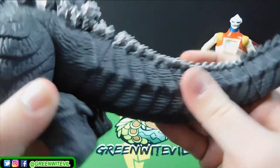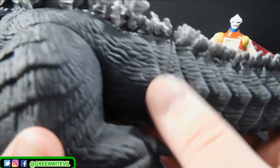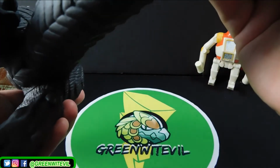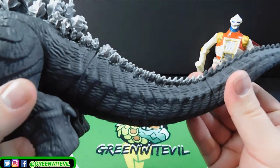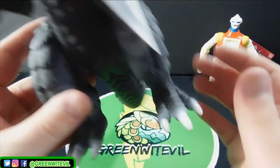And then you have no articulation here with the tail. It looks like you might. You see that right there? Like the separation for the tail in this part and over here. But I don't believe you can turn it, and I'm not gonna force it because I'm trying to, and it's not working. So if someone else does it and it works, that's awesome. I'm not gonna force the figure. I don't want to break it. I really don't want to break it.